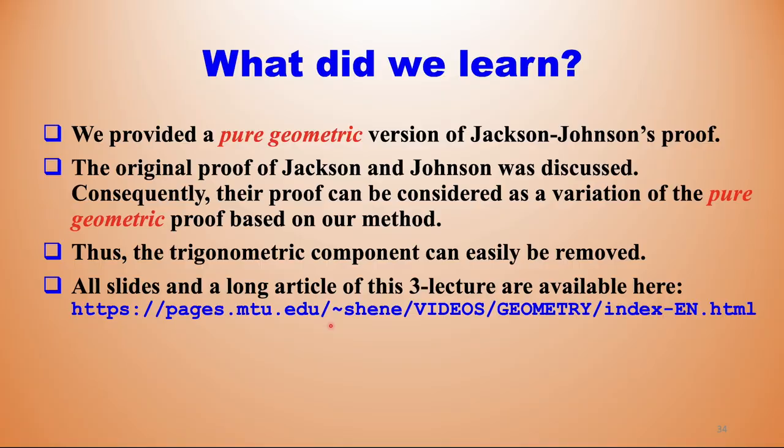What did we learn? We provided a pure geometric version of Jackson and Johnson's proof. The original proof of Jackson and Johnson was discussed. Consequently, their proof can be considered as a variation of the pure geometric proof based on our method. Therefore, the trigonometric component can easily be removed. This is the end of three lectures.